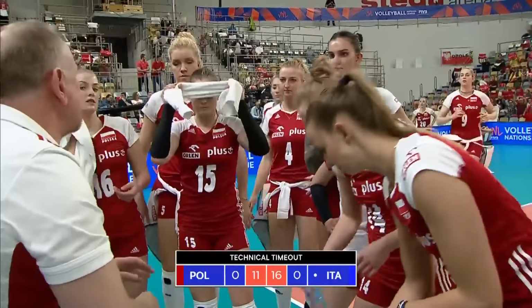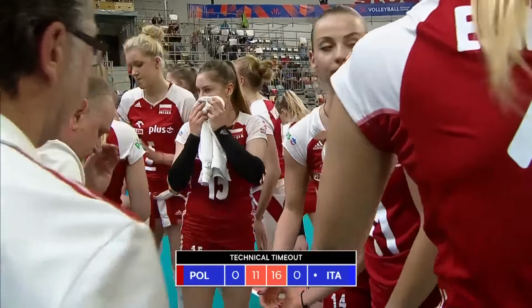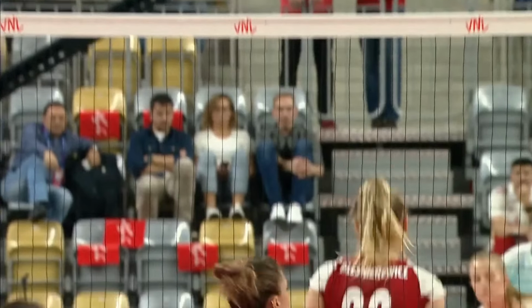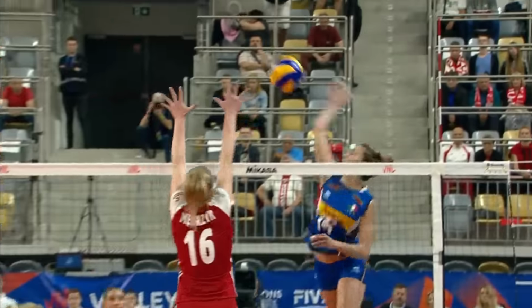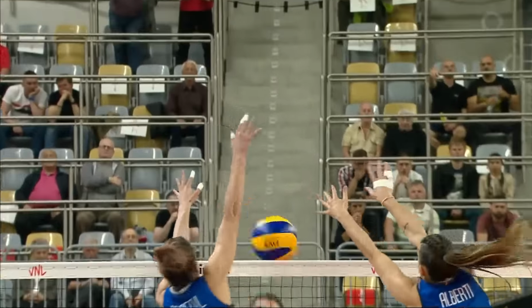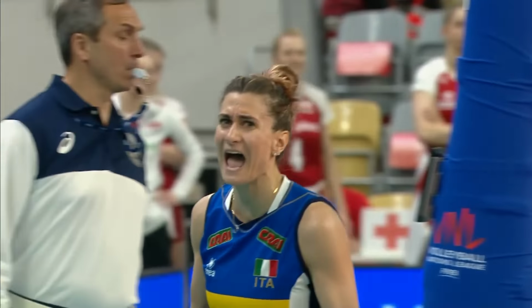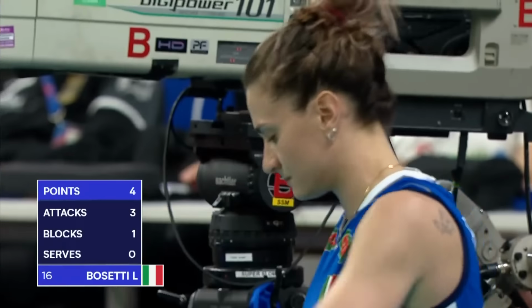Well, Lucia Bossetti has had a fine first set so far. Joint top scoring for Italy with 4 points. And here she is in action. Good server, excellent blocking. She's such a versatile competitor. Bossetti making her 271st start for her country tonight. Joint top scorer and about to serve for Italy.